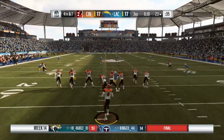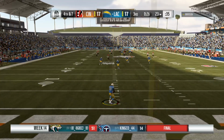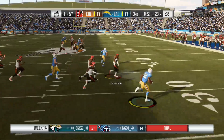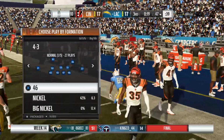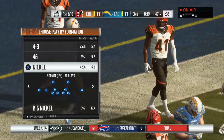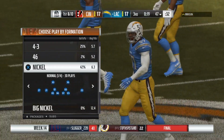He steps into this one, and this is a rocket. Here's Jones. He had his sights on the end zone, no doubt, but is brought down after a huge return there. And possession will switch hands, 1st and 10. The Charger offense making their way back out there.